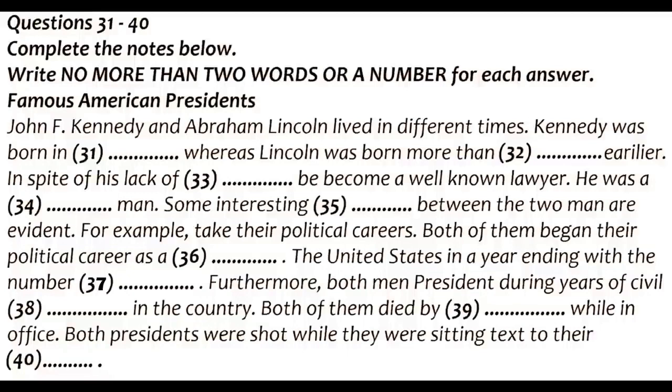Lincoln, on the other hand, had only 1 year of formal schooling. In spite of his lack of normal schooling, he became a well-known lawyer. He taught himself law by reading law books. Lincoln was, in other words, a self-educated man. In spite of these differences in Kennedy and Lincoln's backgrounds, some interesting similarities between the two men are evident. In fact, many books have been written about the strange coincidences in the lives of these two men.